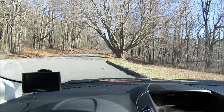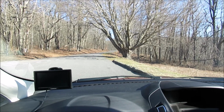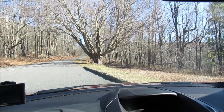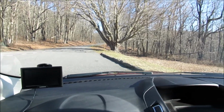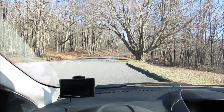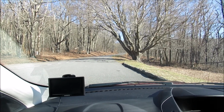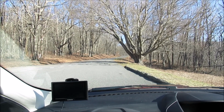I'm in Shenandoah National Park at the South River Overlook, and I'm doing this beginning video clip inside my car because there's extremely high winds here today, and it's cold with high winds, so I didn't think you'd be able to even hear me. Once I get into the woods, maybe the noise level will go down a little bit.